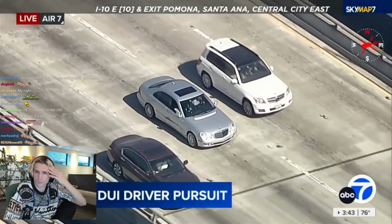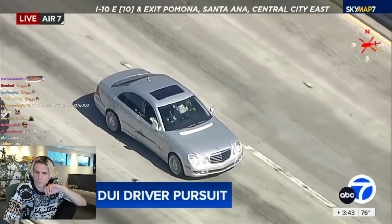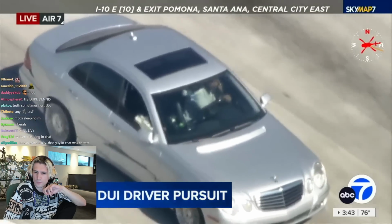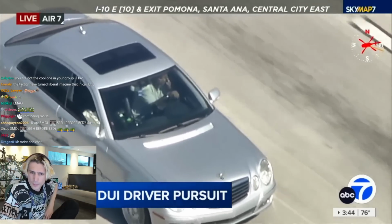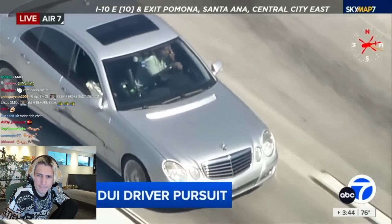The fact that there's no children in the car and he's alone in the vehicle may play into it. Now, if there was a child in the vehicle and he was definitely armed, then there would be a different calculus there. But in this situation, he's a lone driver behind the wheel.